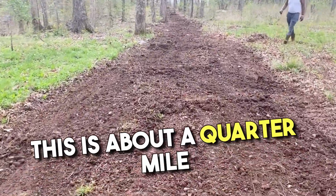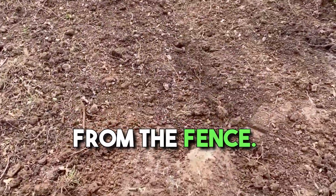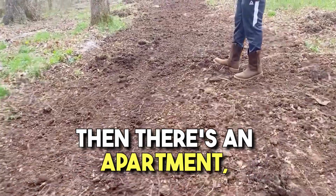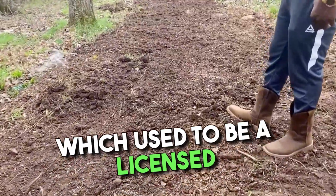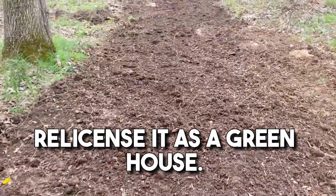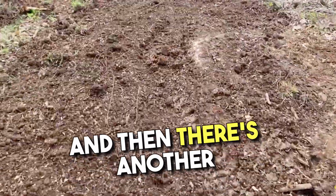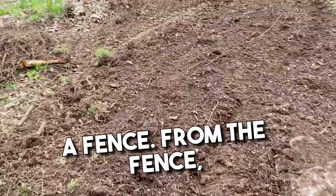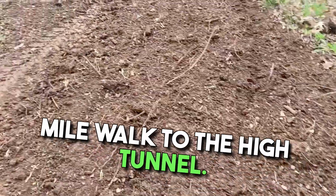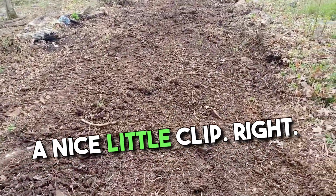Now this is about a quarter mile walk from the fence, not from my back door, from the fence. There's a main house. Then there's an apartment, which used to be a licensed greenhouse, which I'm probably about to relicense as a greenhouse. And I'll tell you why here at the end. And then there's another building, and then there's a fence. From the fence, we're looking at about a quarter mile walk to the high tunnel. And that's if you're walking at a nice little clip, right?